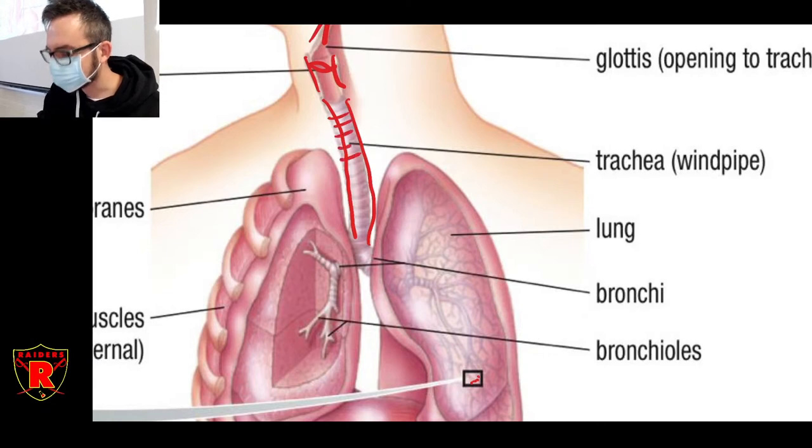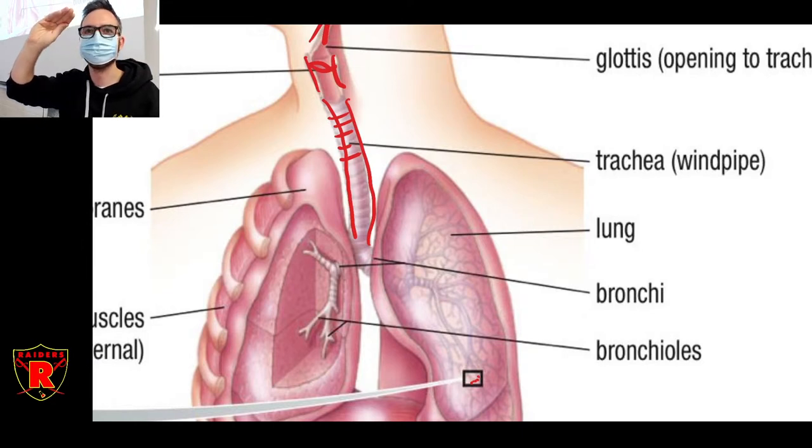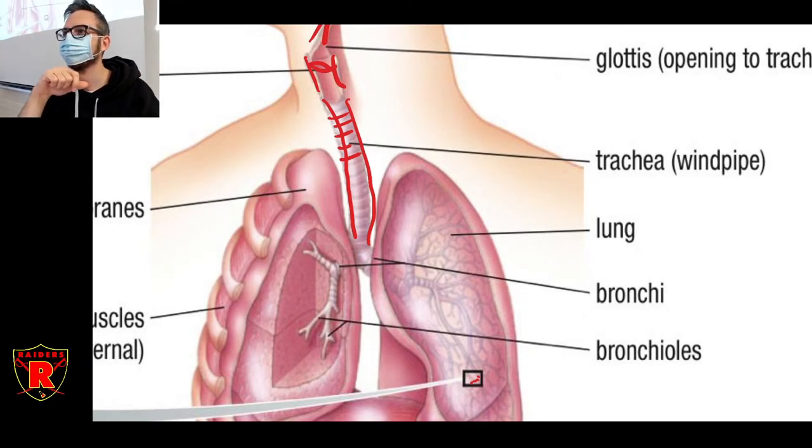And so unlike your esophagus, your trachea is always held open. It always sits open like this. It doesn't collapse when you're not breathing. It's always open. Yes? Is it like bone? What is it? Cartilage. So the question was, what is it made out of? It's cartilage. It's cartilaginous rings.